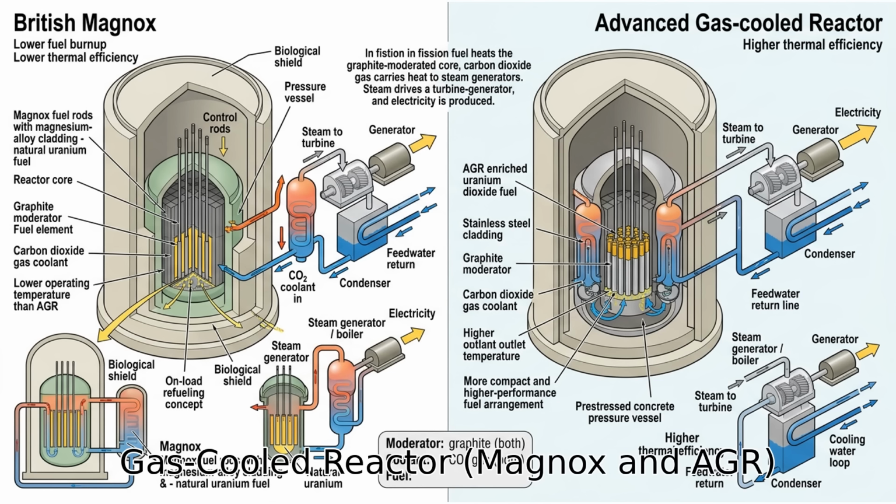Gas-cooled reactors use a gas, not water, to carry heat away from the fuel. Britain built two famous kinds: Magnox and the more advanced HTGR, or Advanced Gas-Cooled Reactor. Both used graphite to slow neutrons, while carbon dioxide gas moved heat to steam generators that powered turbines. HTGRs ran at higher temperatures than water-cooled reactors, which helped efficiency. These designs are now rare, but they played a major role in the United Kingdom's electricity supply for decades.